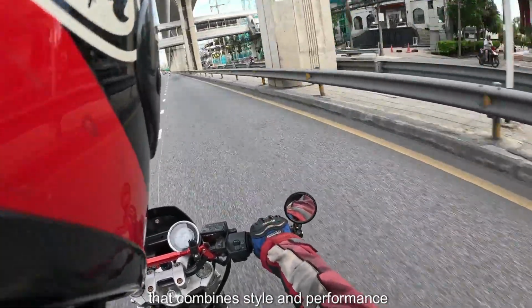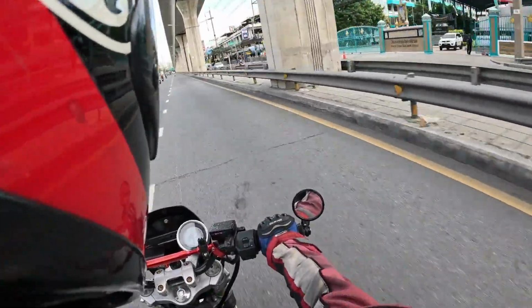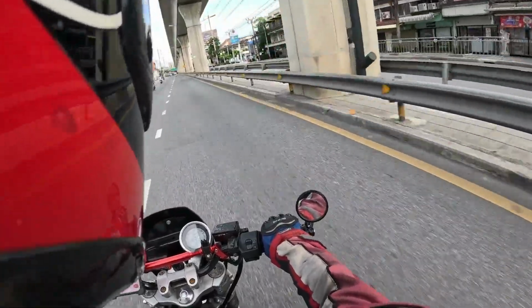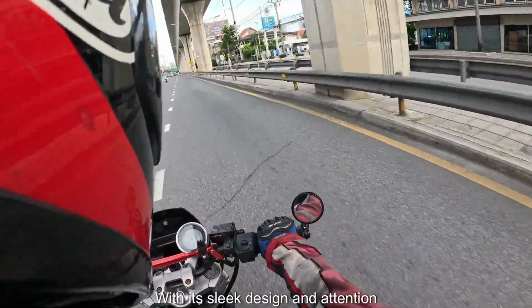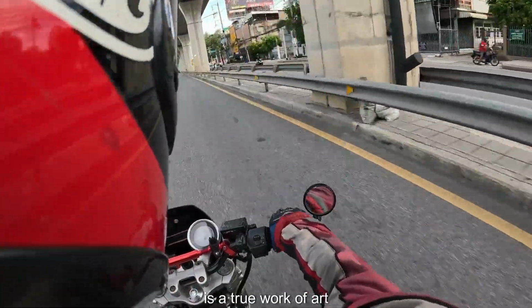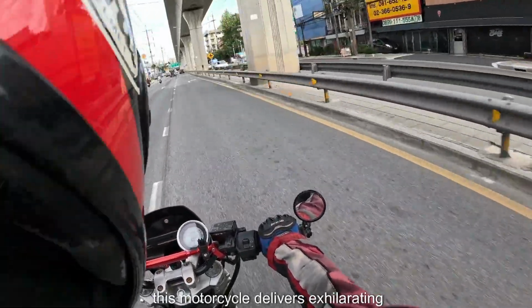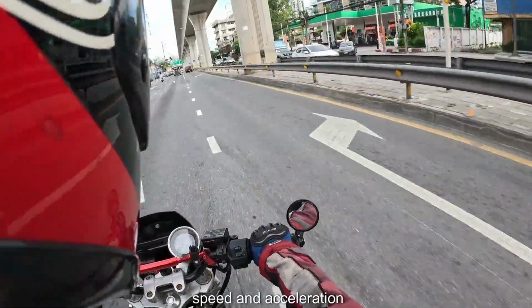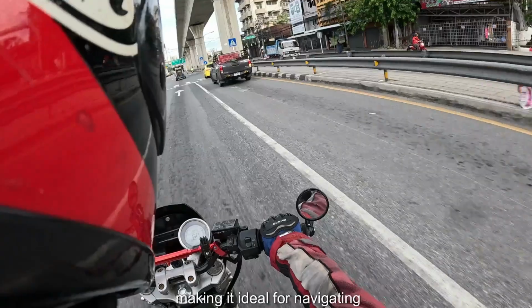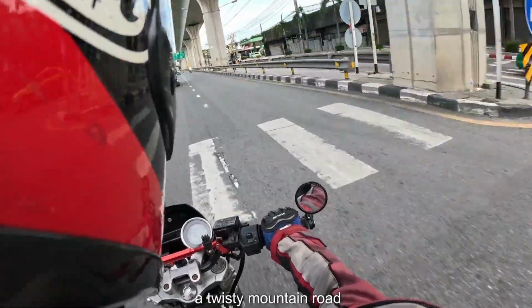The Cafe Racer Custom GPX Legend Gentleman 200 is a classic motorcycle that combines style and performance. Designed for speed and agility, this bike is perfect for enthusiasts who appreciate the thrill of the open road. With its sleek design and attention to detail, the GPX Legend Gentleman 200 is a true work of art. Featuring a powerful 200 cubic centimeters engine, this motorcycle delivers exhilarating speed and acceleration. Its lightweight frame enhances maneuverability, making it ideal for navigating through the city streets or enjoying a twisty mountain road.